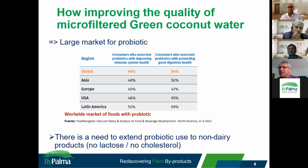And we see the possibility to add probiotic to this medium. Actually, the market for probiotic is increasing worldwide. As we see here, globally, most consumers know that probiotic may improve the immune system health and also the health of the digestive tract. And we see that the probiotic industry is more oriented to use probiotic in dairy products.